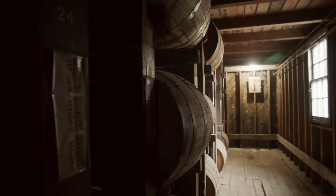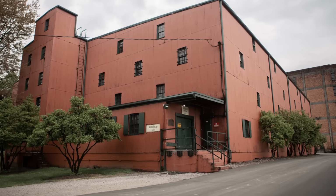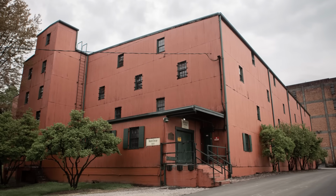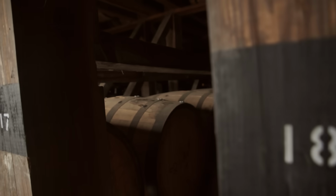In time, Colonel Blanton favored the unique aging qualities this metal warehouse had on the bourbon inside. This warehouse became the exclusive home of Blanton's single-barrel bourbon and remains the only metal warehouse on the distillery campus today. Over time, the whiskey absorbs flavor and color from the oak.